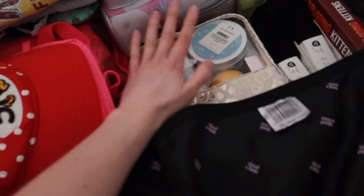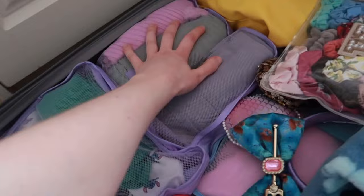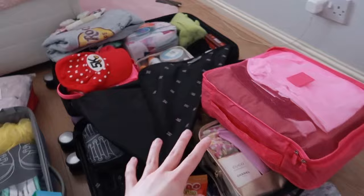Okay, I've moved this bag of toiletries into here and switched it with this packing cube, which has a couple of cardigans in it. So now all my toiletries are going to be in this case. So I think what I'm going to do... Oh no! I just remembered I haven't packed my trainers.